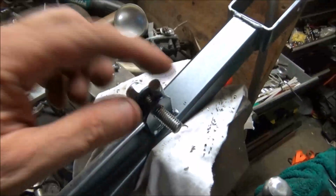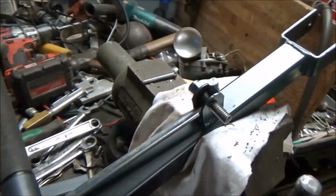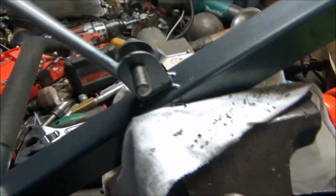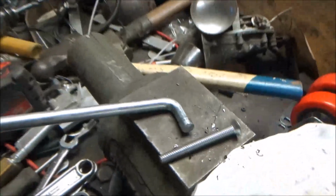So that was my idea. Weld a nut onto this rod and figure out the length after the next time the body's on. I'm having a hard time talking too, so another good reason I haven't been here. Okay, let's see if I can weld that nut in there.